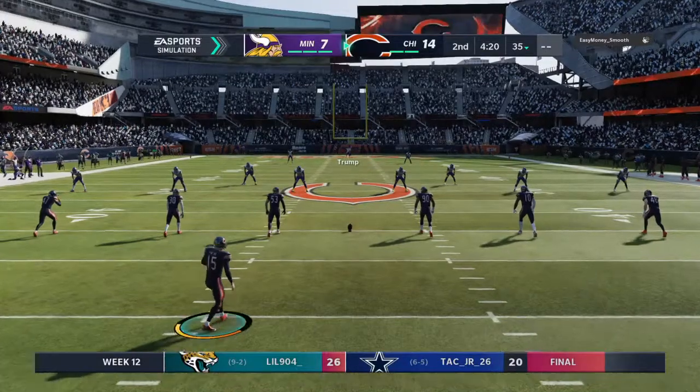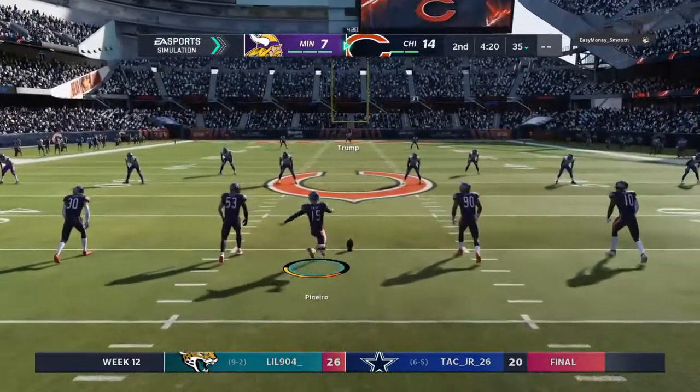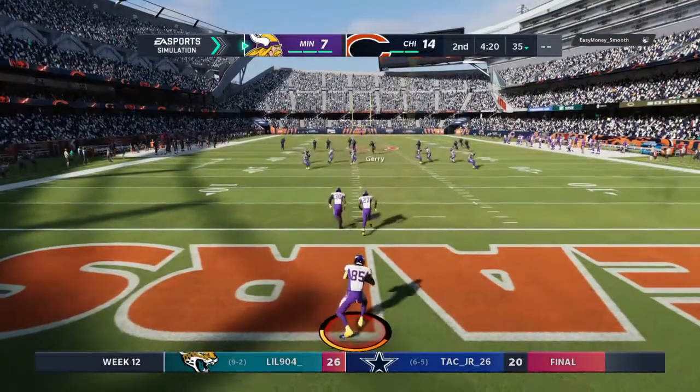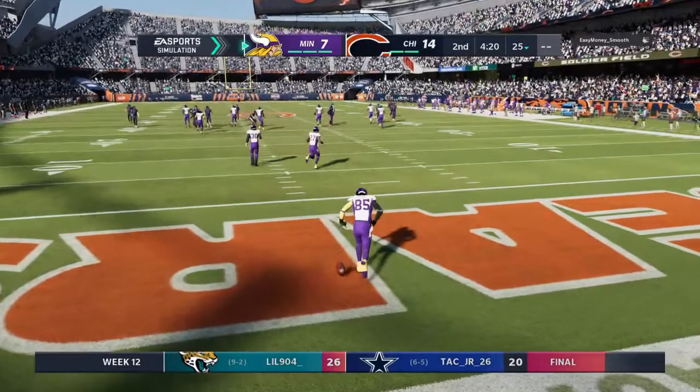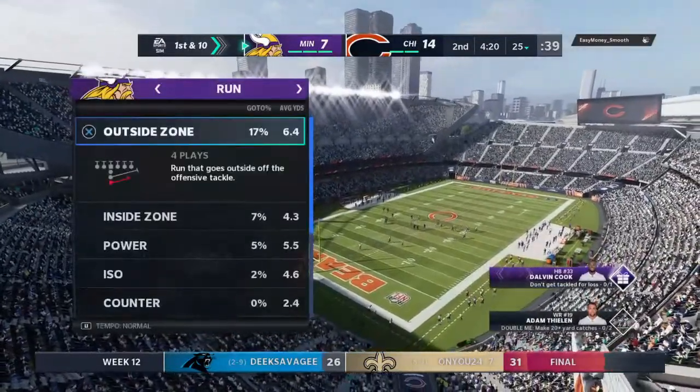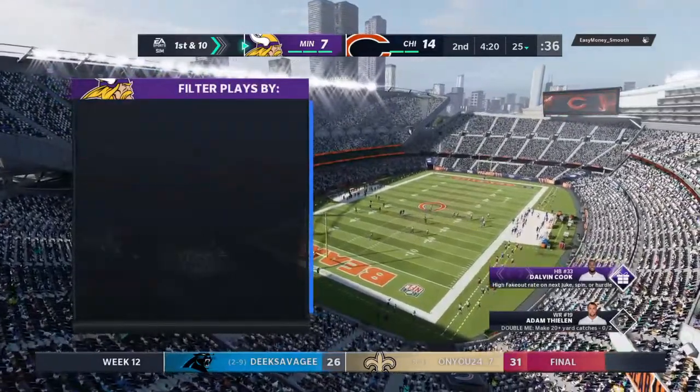Point after, right down the middle. And that makes the score 14-7. Taken about 7 yards deep. And he'll decide to not bring this one out as their drive will begin at the 25. 25-yard line.